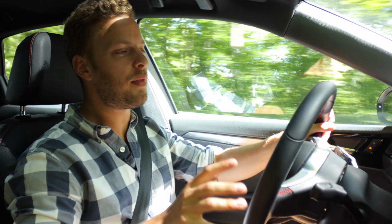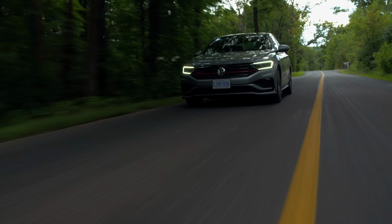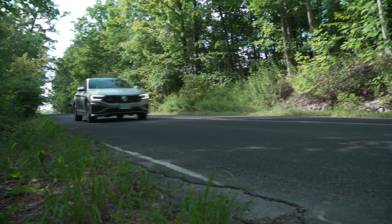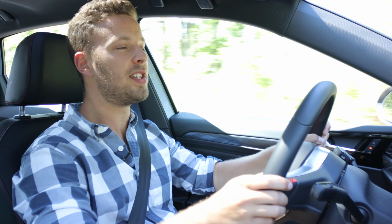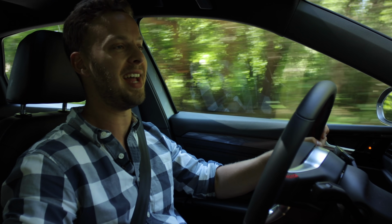Okay, so obviously we've got the GTI engine in this, 228 horsepower, very turbocharged. Once you hit 3,000 RPM, it gives you that power. Until then, it doesn't give you much. But when it does, it goes. When you put your foot down in this car, you're greeted with a few sounds, not least of which is the rattle coming from the dashboard right now. I don't know what that is.